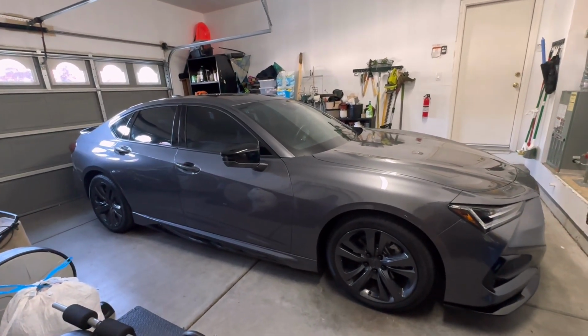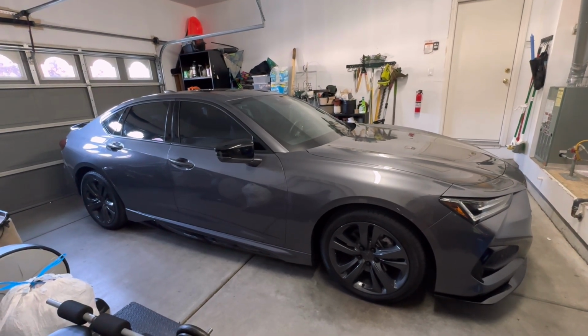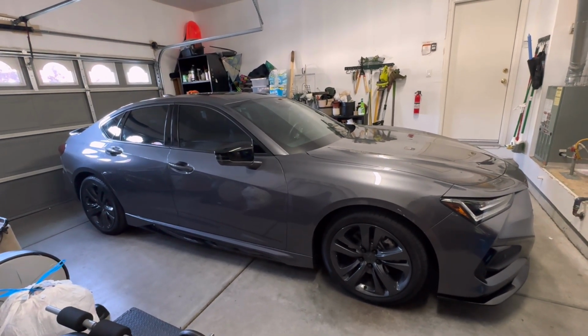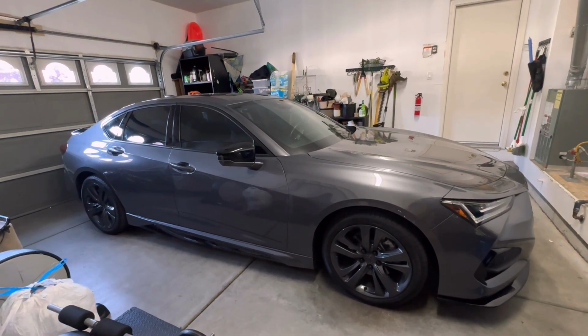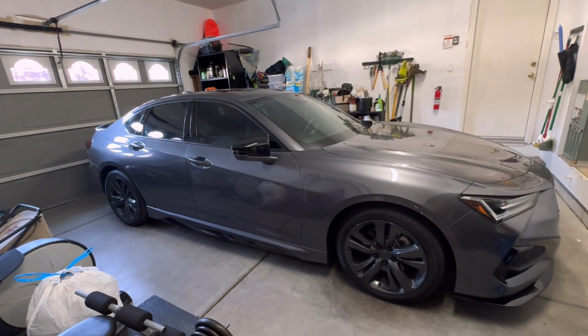So today I want to bring you another recall that Honda just announced. This one's kind of an add-on to what they've already done in the past on one of their certain models. So let me go ahead and get started and I'll tell you exactly what this is all about.